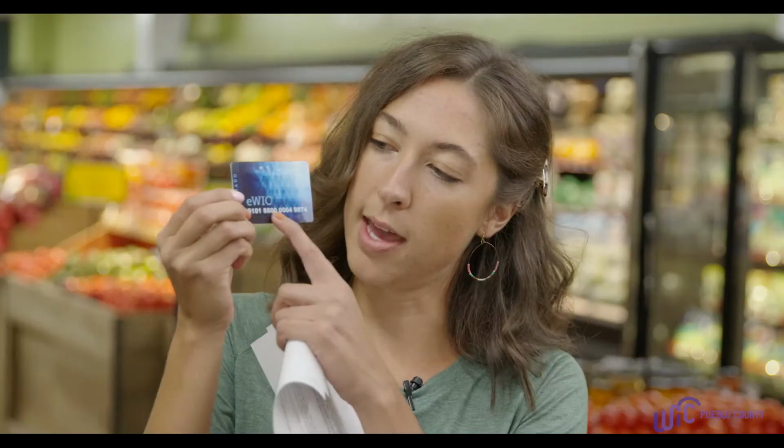So this is a free WIC shopper app, and whenever you download it, you'll actually enter your 16-digit code that's on your card, so that way the app and your card link up and you can view your WIC benefits.